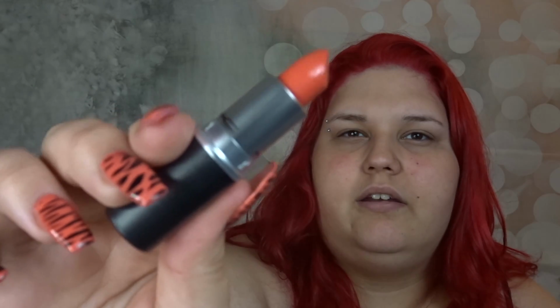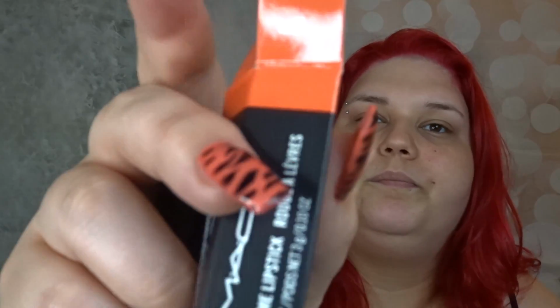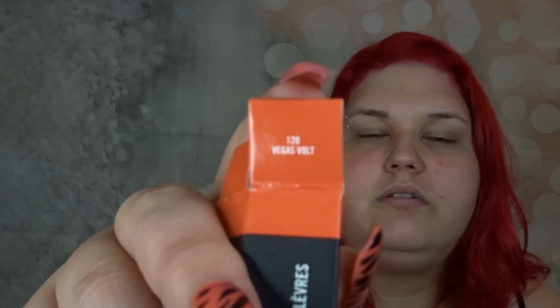Oh my gosh. Ooh, the color is beautiful, but would it look good on me? I don't know, but this is the color. It looks kind of corally orange on camera, but it's not, in my opinion. It's like a peachy orange. This color is called Vegas Volt. So yeah, this is what it looks like.